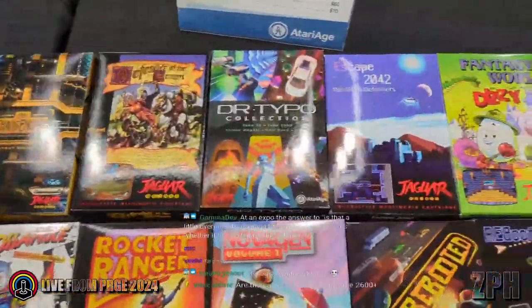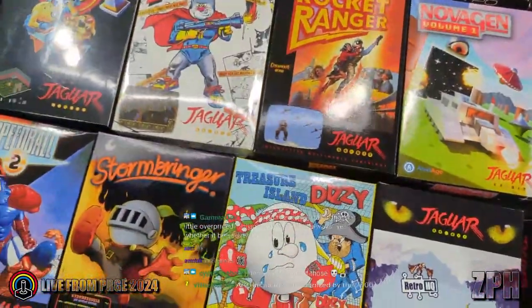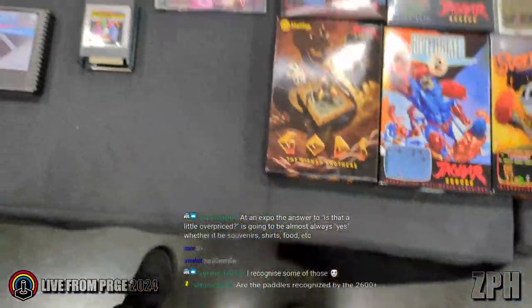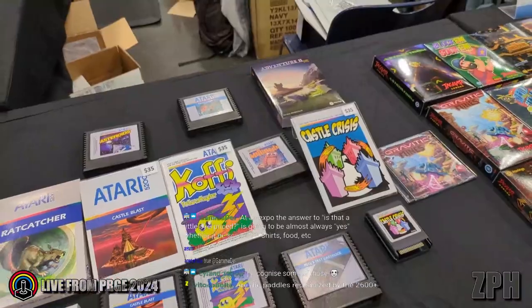At an expo, the answer is that a little overpriced is always going to be yes, whether it's souvenir shirts, foods, etc., Gamma Dev says. Yeah, that's why you buy stuff on Sunday, when they're desperate to not bring it back and load it back up into their vehicle. But for the stuff that's going to move, you've got to buy it anyway at whatever price they say.